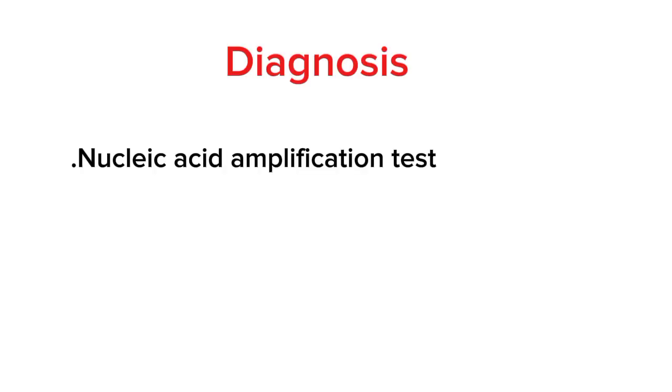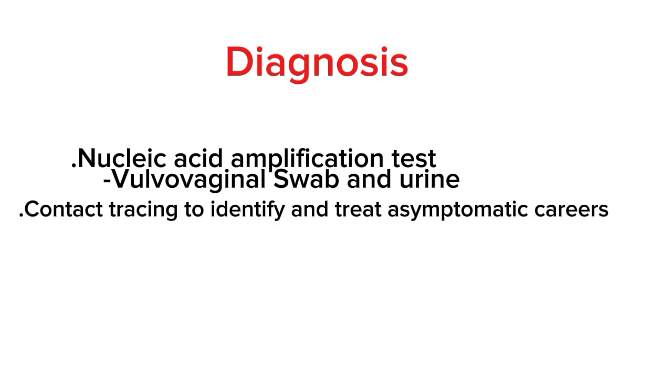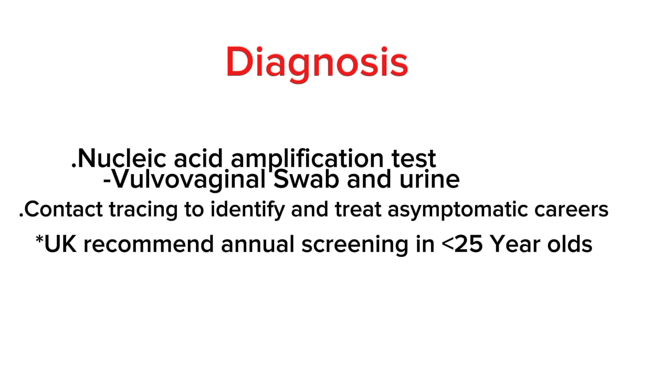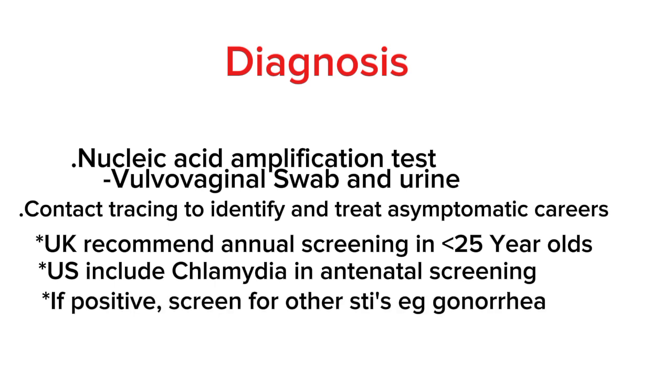Diagnosis is usually made using nucleic acid amplification tests, typically from vulvovaginal swabs or urine in females, and urine samples in males. Contact tracing is essential to identify and treat asymptomatic carriers. In the UK, annual screening is recommended for those under 25, and in the US, chlamydia is included in antenatal screening because of the risk to newborns. It is also recommended to screen for other STIs like gonorrhea when chlamydia is present.